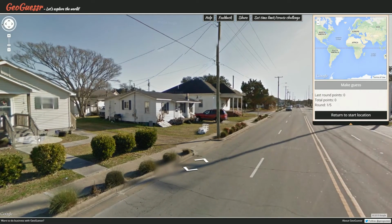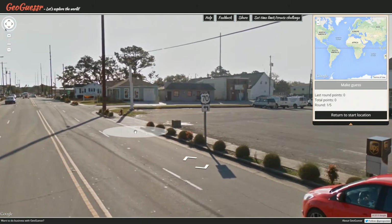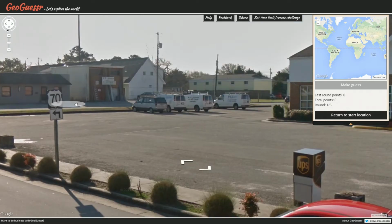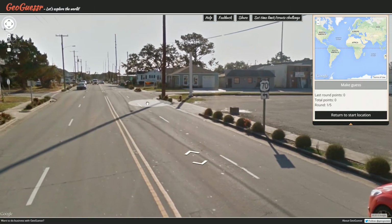Basements are, I mean, this is a place with no basements. And basements are popular in Canada. So there you go. It is America. I believe these road signs are something that is mainly going to be found in America.